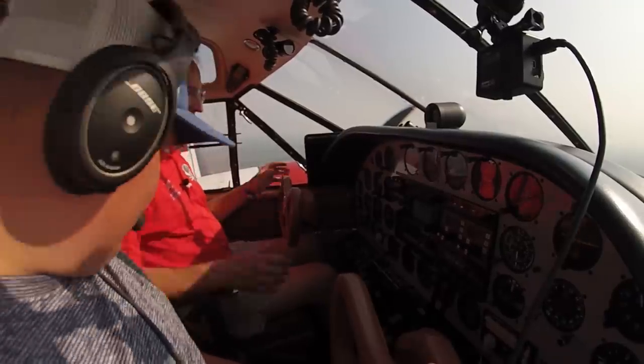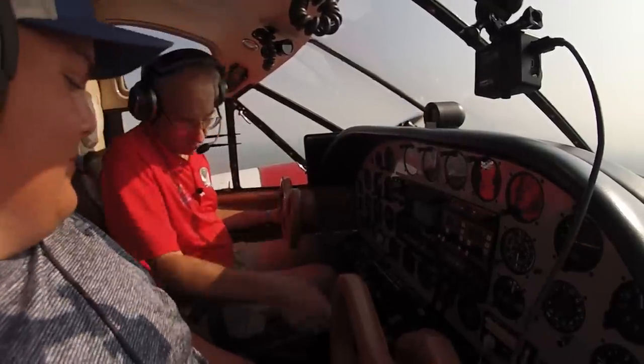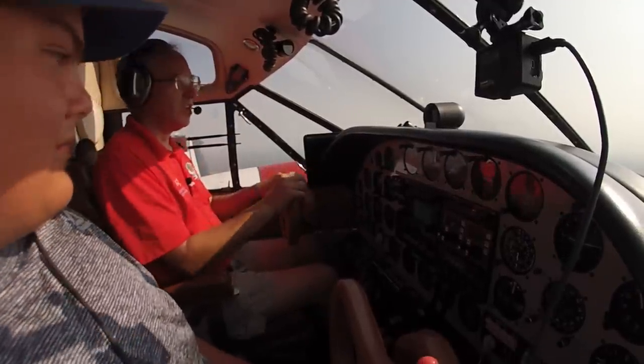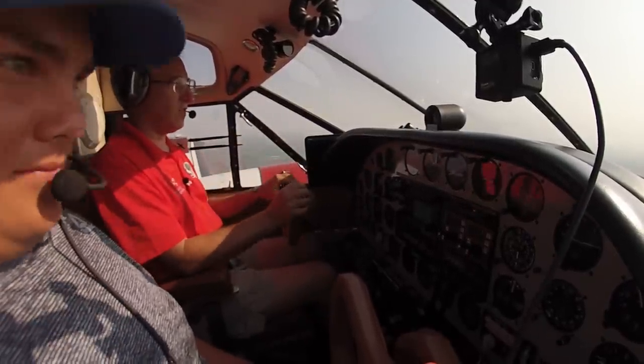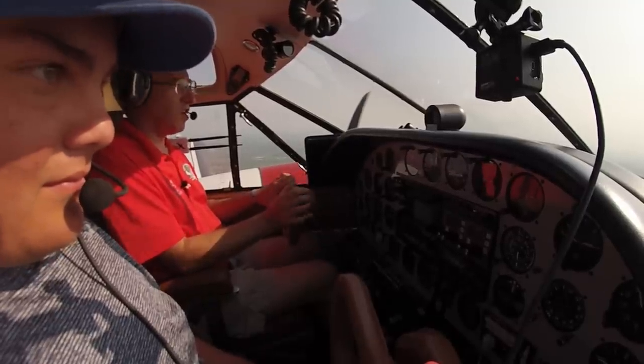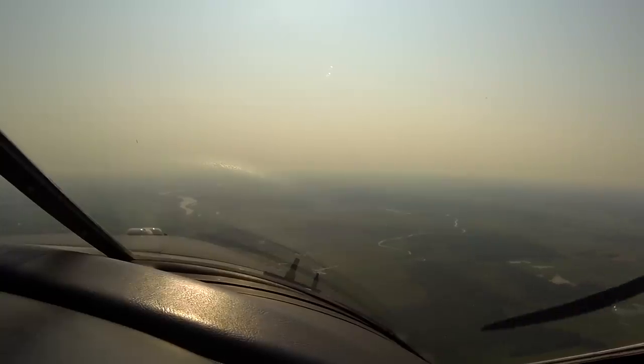Elevator trim is here, aileron rudder is normal. Okay, feet on the pedals. This is a rudder airplane. Watch this. Look straight ahead. I'm going to take your feet off the pedals. I'm going to do no rudder, and watch which way the nose goes.